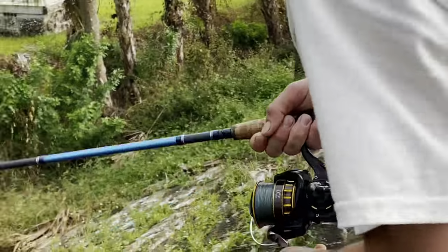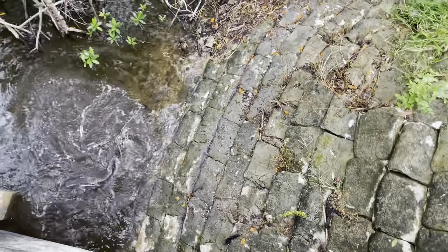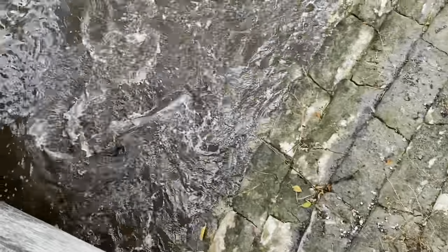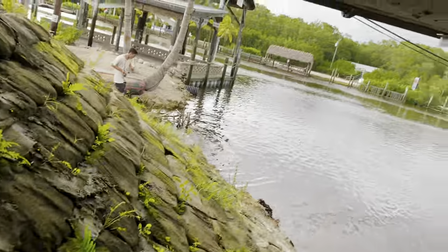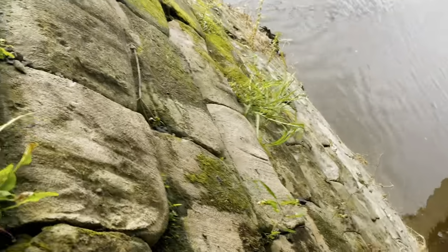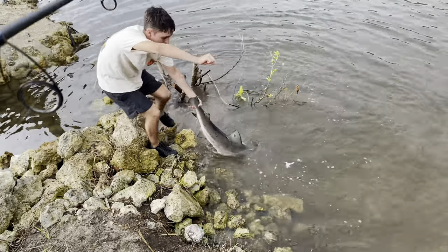Get him, Brandon. Run, Brandon, run! Run, he's on the bank, hurry! I'm going to the cave barefoot. Oh. I'm on the run. All right, hold up. You got him! Guys, first bull shark.